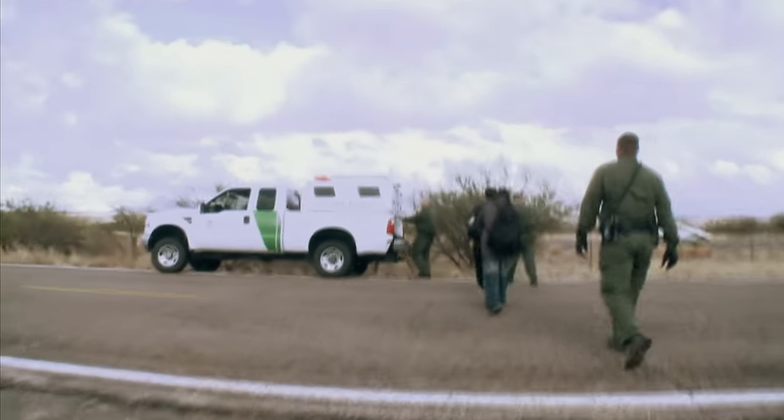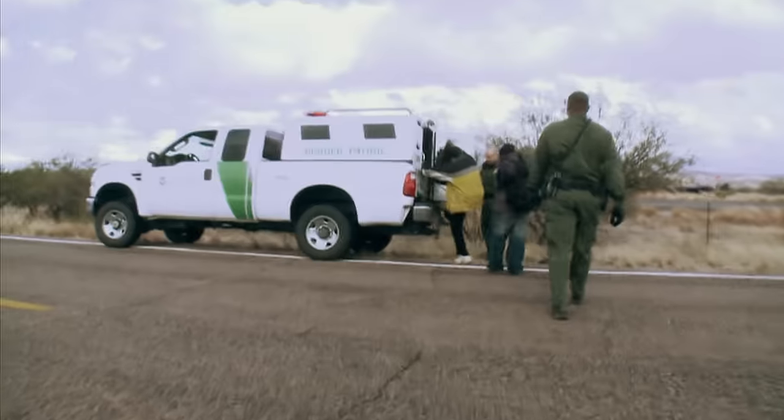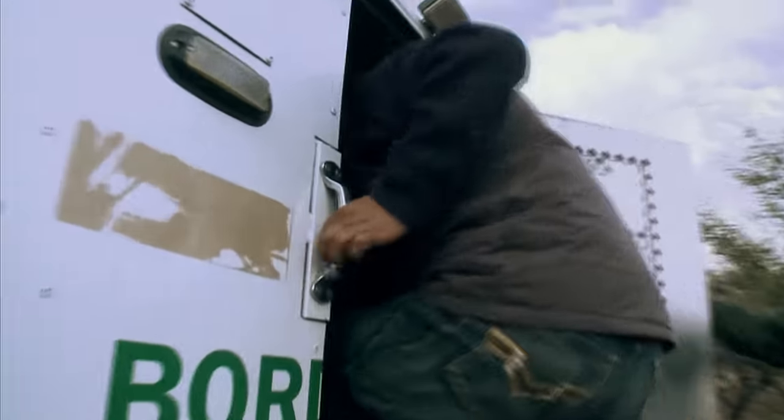The men's epic journey will end here. They've traveled 1,000 miles and lost $1,300, almost half a year's wage for some back in Mexico. They will now be fingerprinted and deported.